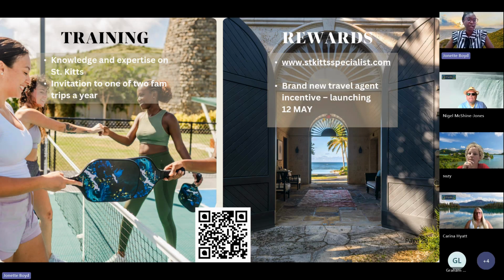www.stkittsspecialist.com. And our brand new travel agent incentive is launching on the 12th of May. So to get some perks and learn way more about the destination, we do encourage you to sign up and become a St. Kitts specialist.